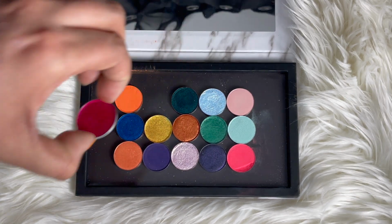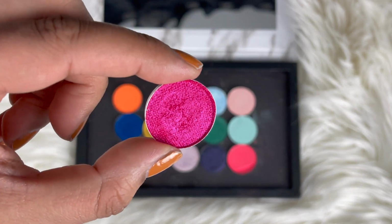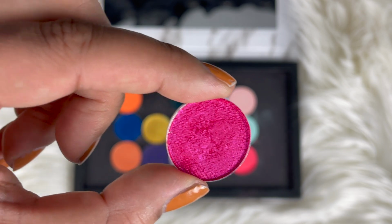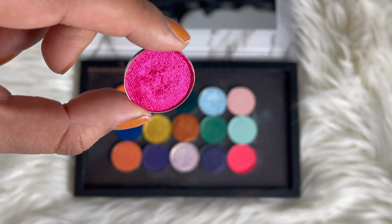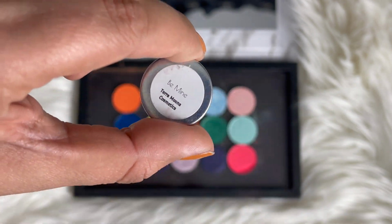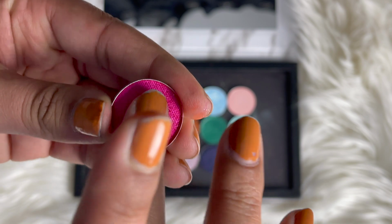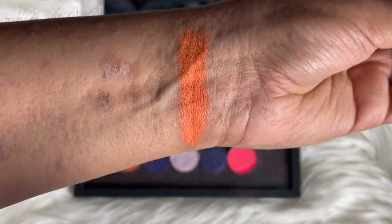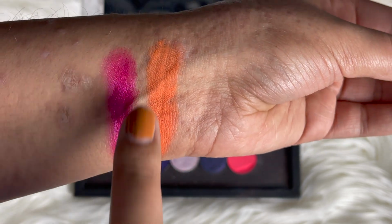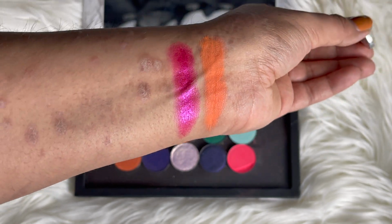The next shade is to duplicate her Razzle Dazzle shade, which I think is one of the most special and fun shades in the palette. She describes it as a vibrant fuchsia. So this is what I picked out, and this one is by Terra Moons, and it is Be Mine. It is such a pretty shade. For Millie and myself, you'll probably see a lot of Terra Moons, but I kind of wonder if she'll pick the same shade. But that is what I picked. I think that's so pretty.